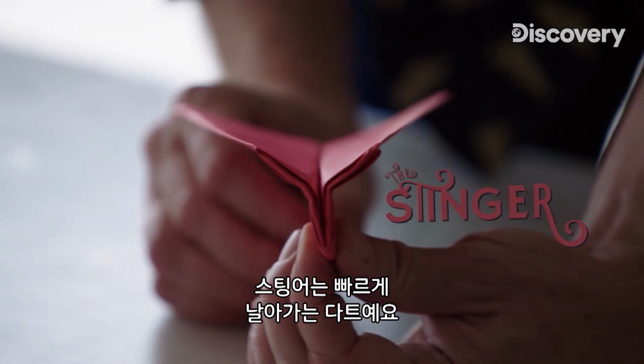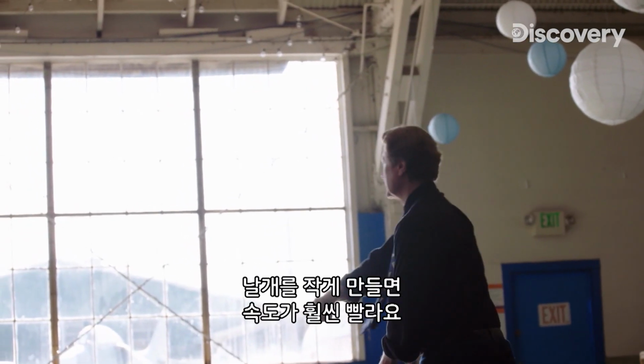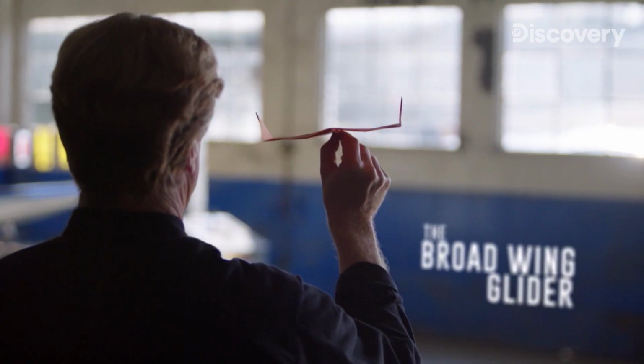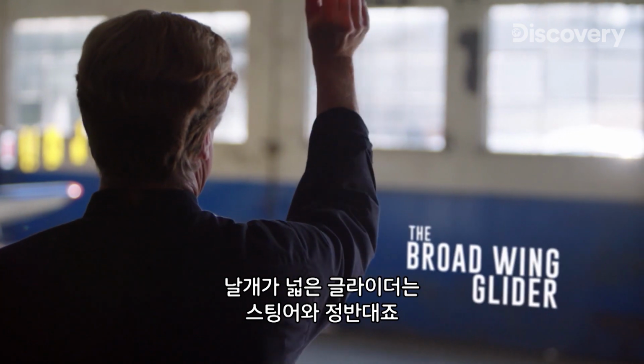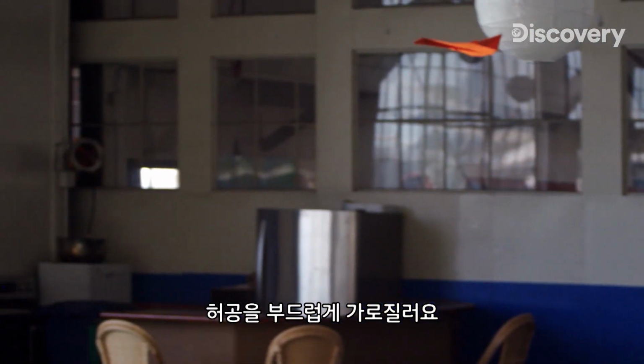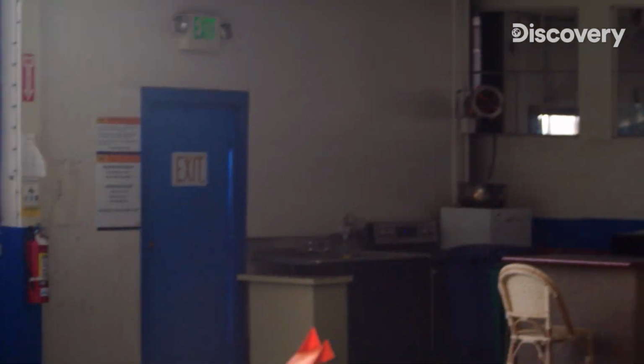The Stinger is really a high-speed dart. It's kind of a muscle plane. A plane with small wings has to fly much faster than a plane with big wings. A broad-wing glider, exactly the opposite of that Stinger idea, just floats really gently across the room. The boomerang plane.